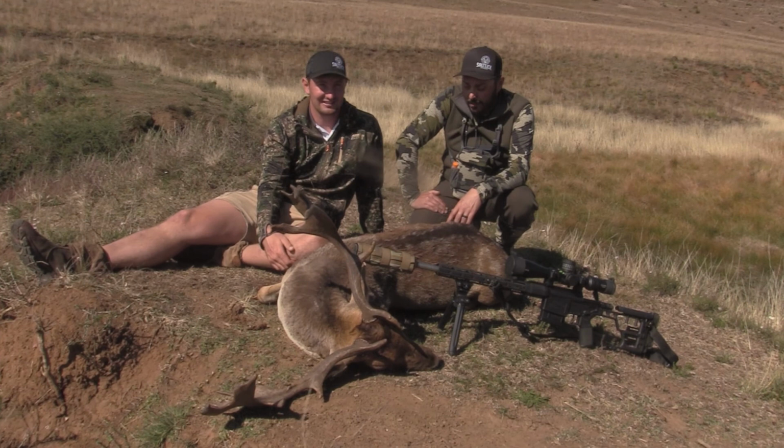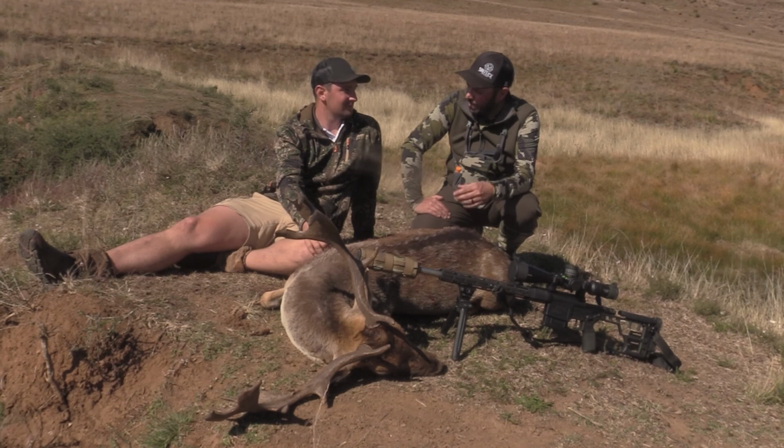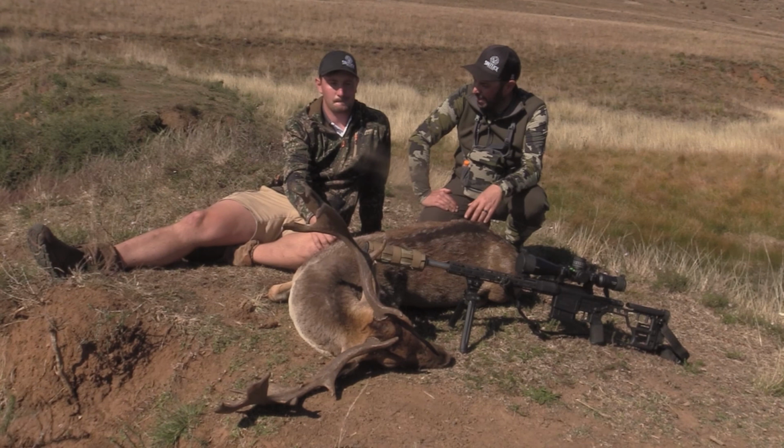The rifle shot great the entire trip. Hannes put us on great animals, working with local farmers. When groups of PHs come together and are able to work together and share intel and share their secret spots, it really makes a difference. And it shows in the quality of this animal too. I know some of the other PHs have been chasing this particular guy, and unfortunately we beat him to it.